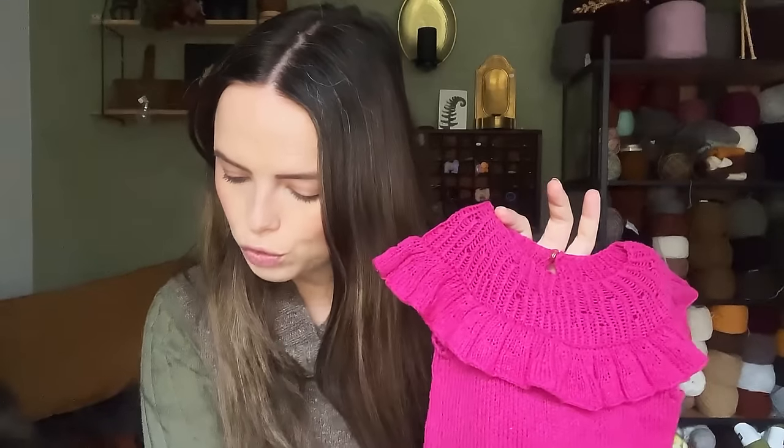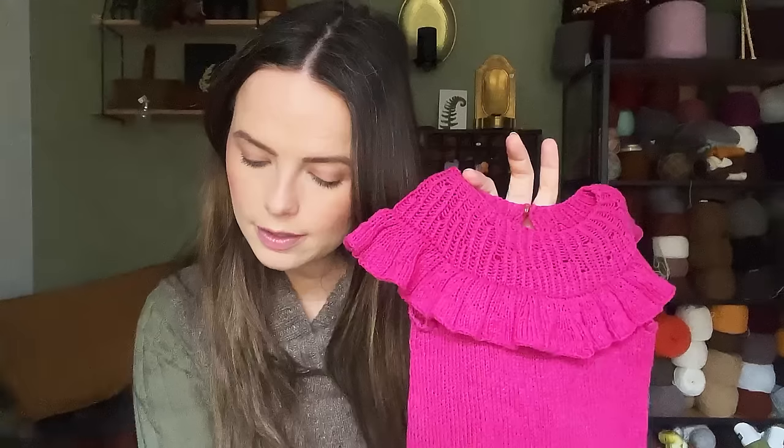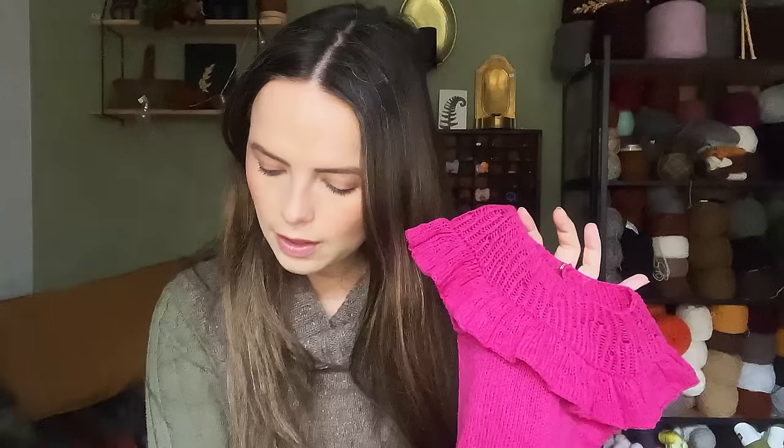I just gave up. But this pattern is the Poly Top. It's a pattern by Knitting for Olive. They also have the Poly Dress. I went for the top and I used the color Fuchsia. This is the 6 to 9 month old size. It's knit on 3mm needles and the gauge is 28 stitches. I started it the 18th of March and finished it the 21st of March.